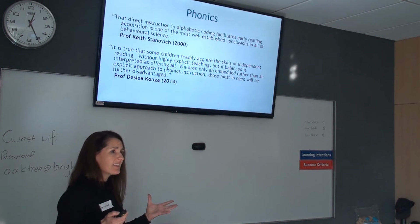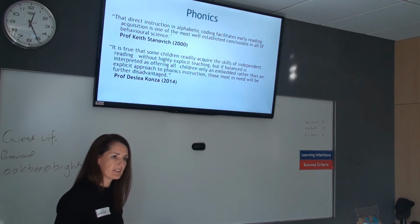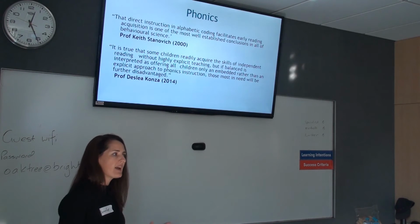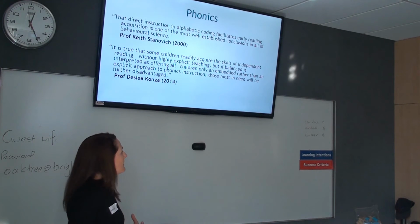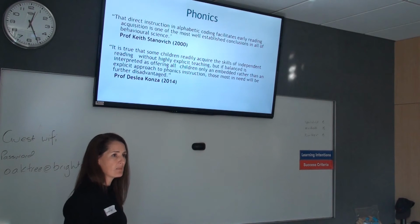So as I said, there's a lot of evidence to show that phonics instruction, and particularly explicit and systematic phonics instruction, is really important. Some children might learn to read without it, but it's beneficial for all children, if not necessarily for reading, if they are children who have managed to work out how to decode, then for spelling, because that's the other aspect of it, that's the flip side. And phonics instruction is incredibly important for spelling.